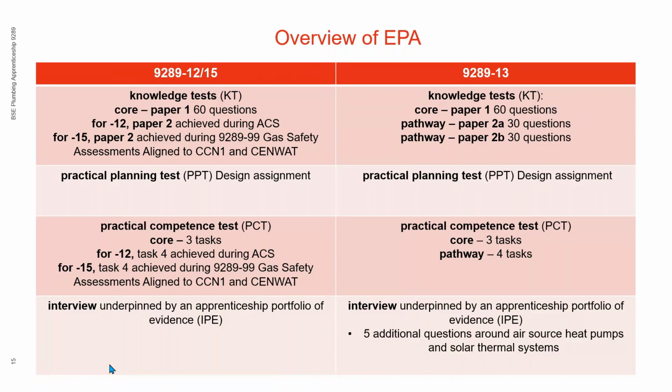And then we've got the pathway. So we've got 4 tasks there. So we've got task 4A, which is a part install of an air source heat pump system, 4B, which is a fault diagnosis, 4C, which is part install of a solar thermal, and 4D, which is fault diagnosis of solar thermal. We've got an interview underpinned by the apprenticeship portfolio of evidence, but with 5 additional questions around air source heat pump systems and solar thermal.